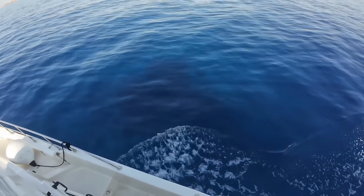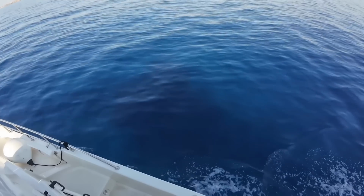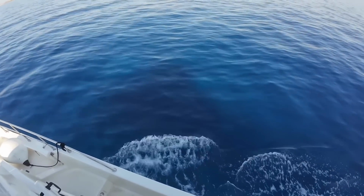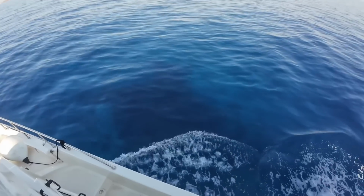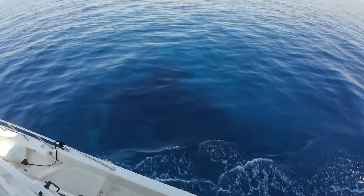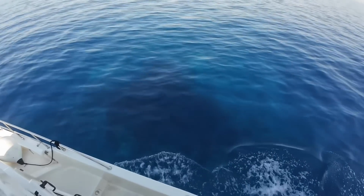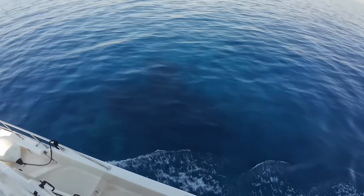So this is pretty amazing. I hope you can see it, but we're in 16 metres of water at the moment, and from the boat we can absolutely see the bottom. Like, this is pristine, clear water. I hope you can see it because it really is beautiful.